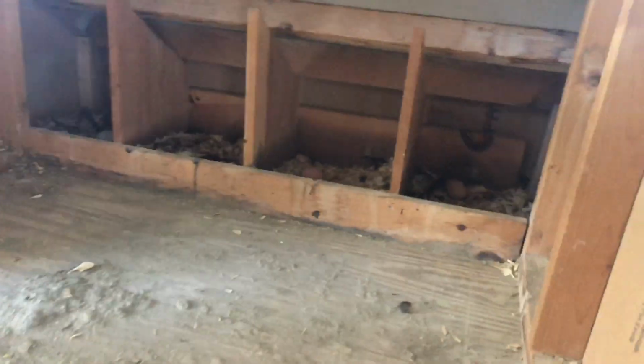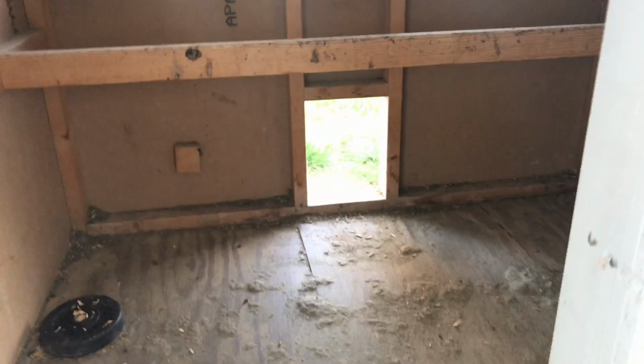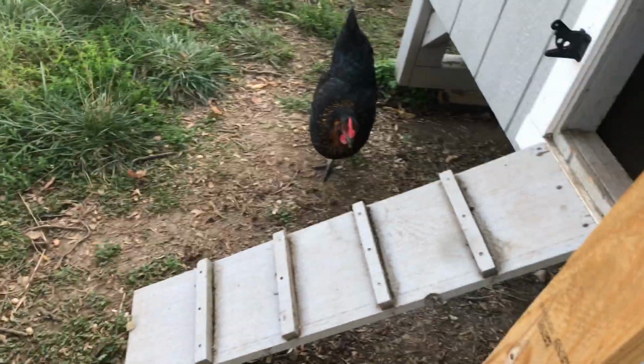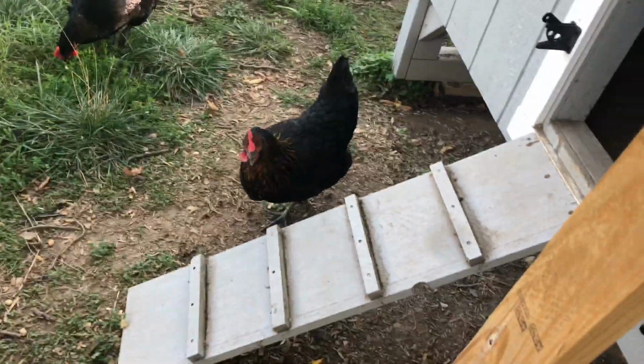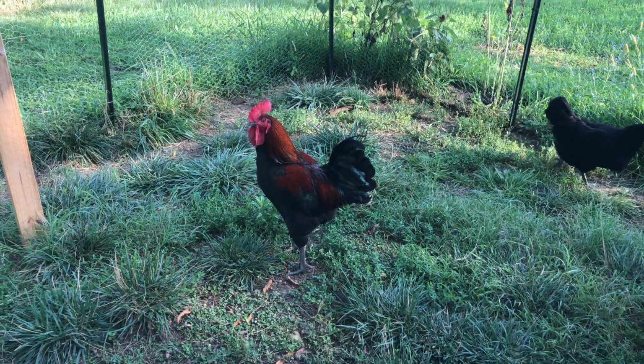Alright, so I got the inside pretty good. Got most of the big chunks out. Just got to do the boxes, so I'm going to go get a pair of gloves so I can clean that out. I cleaned their little steps as well because they had managed to get all the shavings caked in there. And there he is, staring me down.